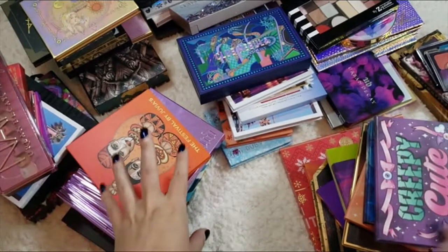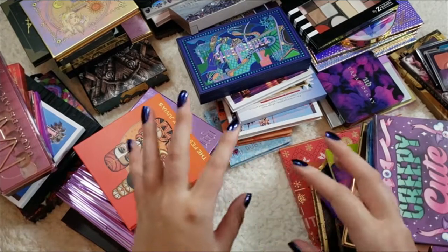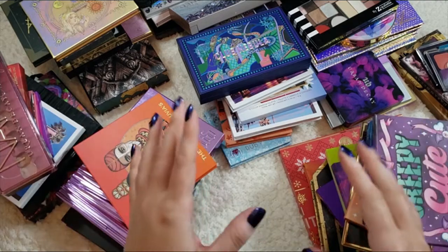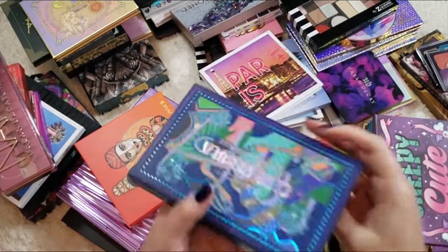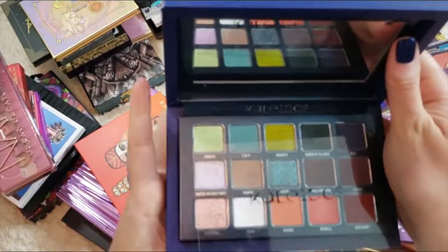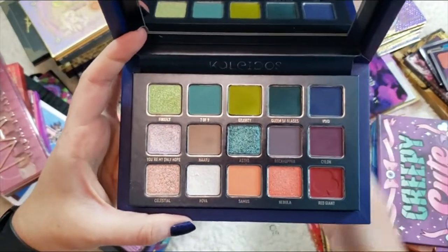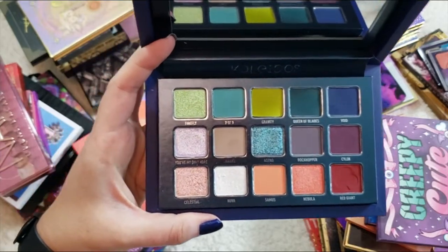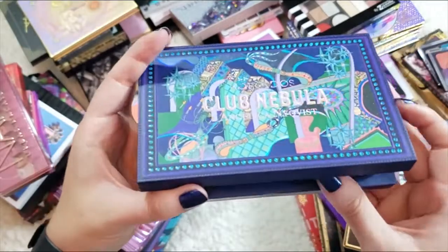All right, let's get into the goodies, the eyeshadows. So I'm gonna try to go ahead and keep it as even as possible while we're doing this, but I know it's going to get harder in some places. So I already see this is on top here. This is my Kaleidos Club Nebula palette, and this is so pretty. I love this a lot. I think that the colors are gorgeous and the mixture of textures is just brilliant. So I would keep this one. This is going in my keep.